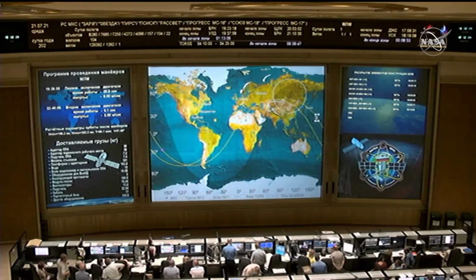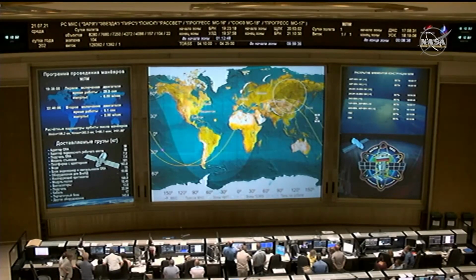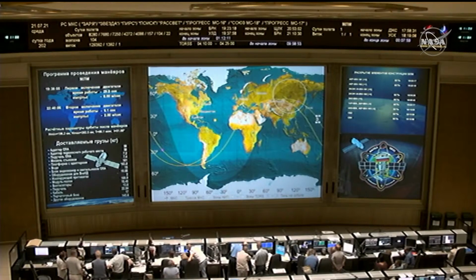Flight controllers there at the Russian Mission Control Center outside of Moscow, watching the initial activation of all of Nauka's systems, following a nominal ascent and a flawless launch on the Proton-M from the Baikonur Cosmodrome in Kazakhstan. The flight controllers are receiving real-time telemetry from Nauka. The MLM has been placed in a perfect orbit by the Proton-M, beginning an 8-day journey to reach an automated docking to the Earth-facing port of the Russian segment of the International Space Station.